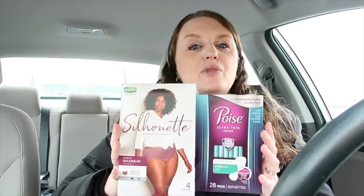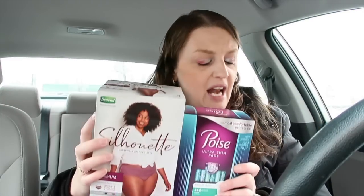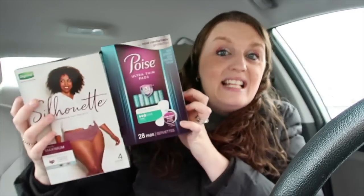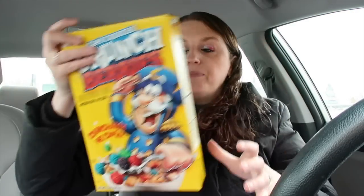But the first deal you guys definitely want to check out is the Poise or the Pens Silhouette. These are on sale for $5.99. We do have $3 off coupons that came in on our inserts. Plus we also have $3 off printables, I think, or they were $2. I cannot remember, but you guys want to use the insert coupons. You guys would just get these for 99 cents. And you guys can submit your receipt to Fetch Rewards and you will get points for buying those. So that is a great deal. I feel like we always get those all the time, which is nothing wrong with that.